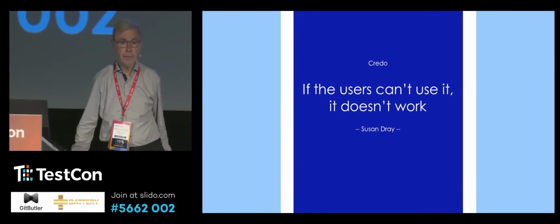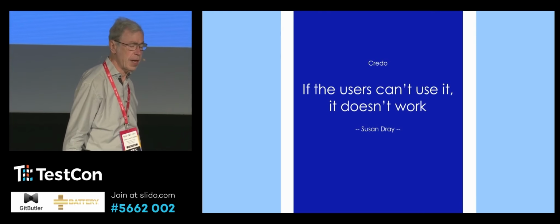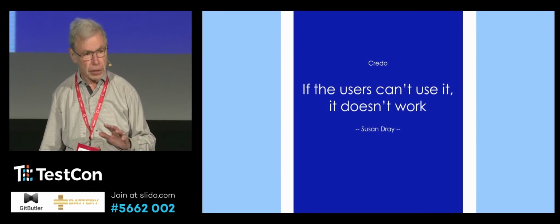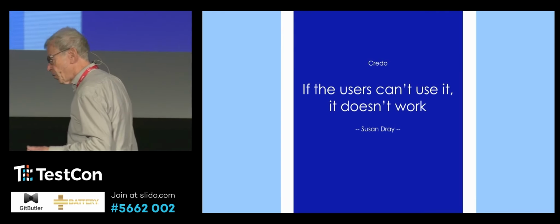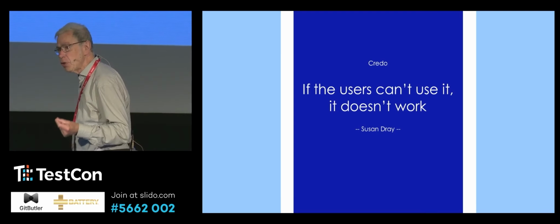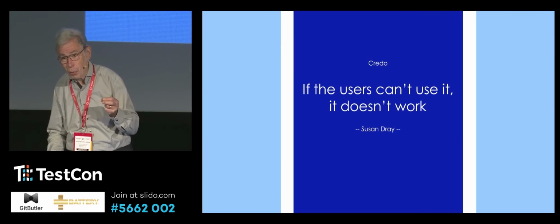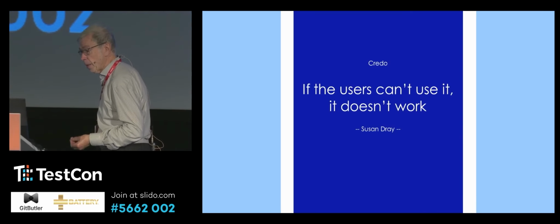Now, first, before I get started, two things. Number one is on the slide: if the users can't use it, it doesn't work, even if it fulfills specifications. The other thing is, who is it in the end that's paying your salary? The users. So shouldn't we just try to give a little bit of credit to the users? I think so.